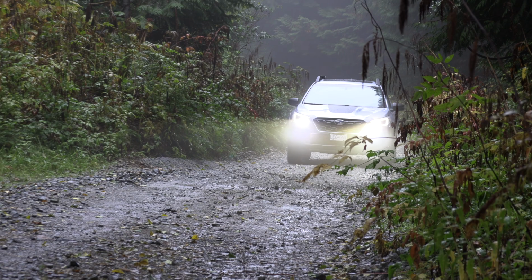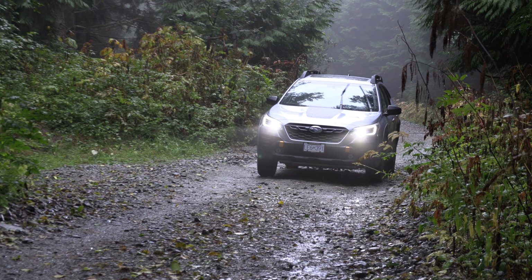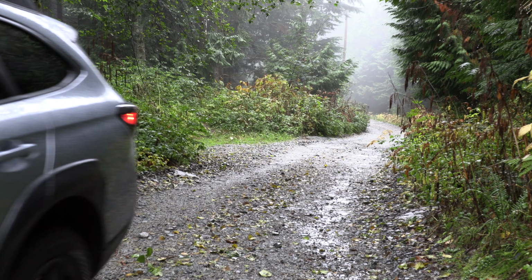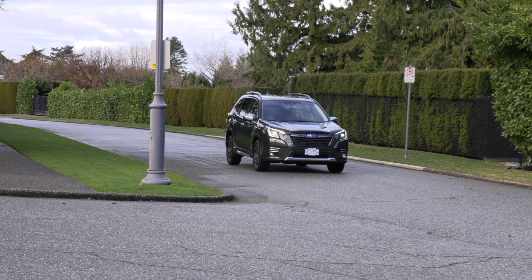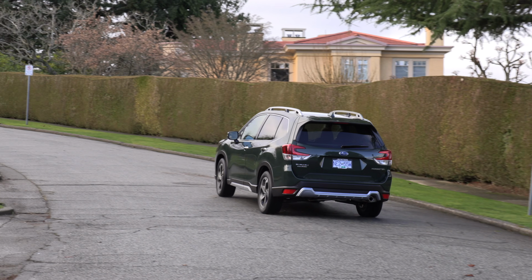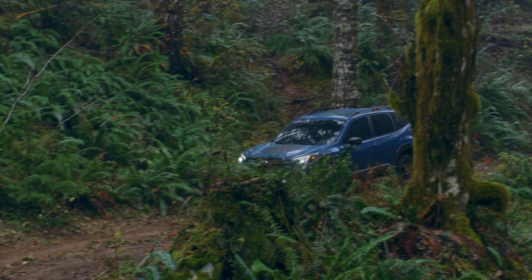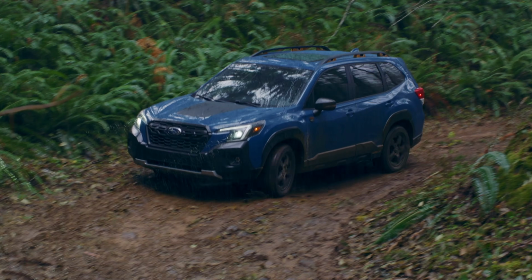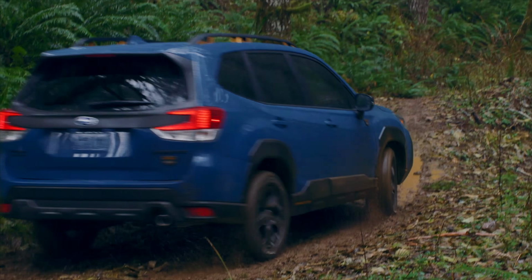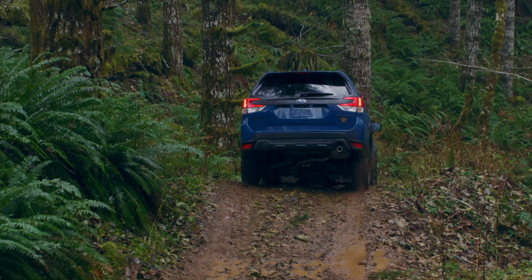Now, Subaru removed the turbocharged engine option in the Forester. However, you can get it in the Outback or the larger Ascent. The Forester comes standard with EyeSight driver assist technology with blind spot monitoring and rear cross-traffic alert. The Forester Wilderness model has extra capability with improved gear ratios for off-road performance, a retuned suspension, a front view camera, and improved dual-function X-Mode.